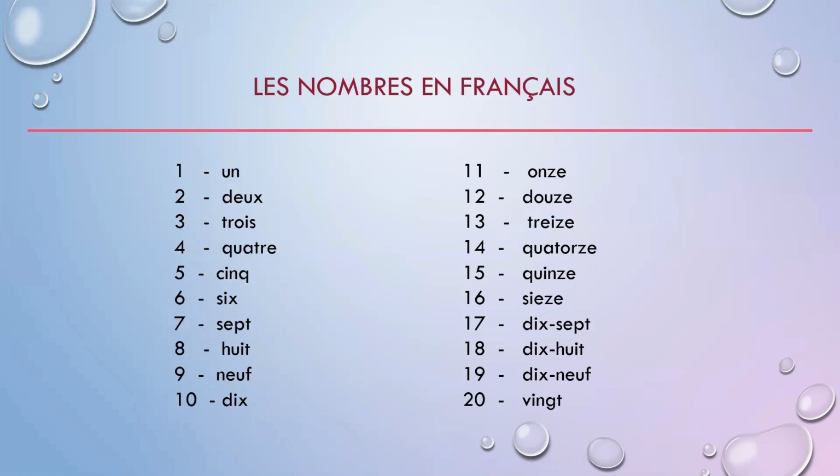Now let's do counting from 11 to 20 one more time. Onze, douze, treize, quatorze, quinze, seize, dix-sept, dix-huit, dix-neuf, 20. So keep on practicing all these to memorize them properly.